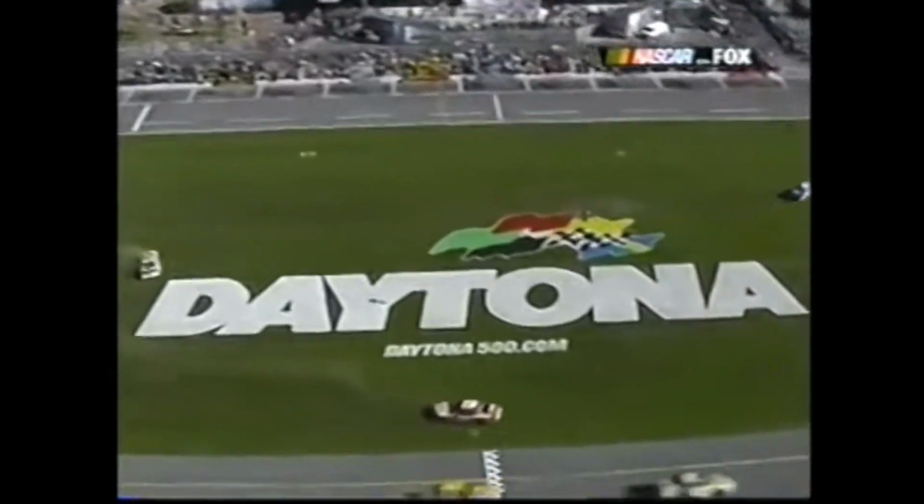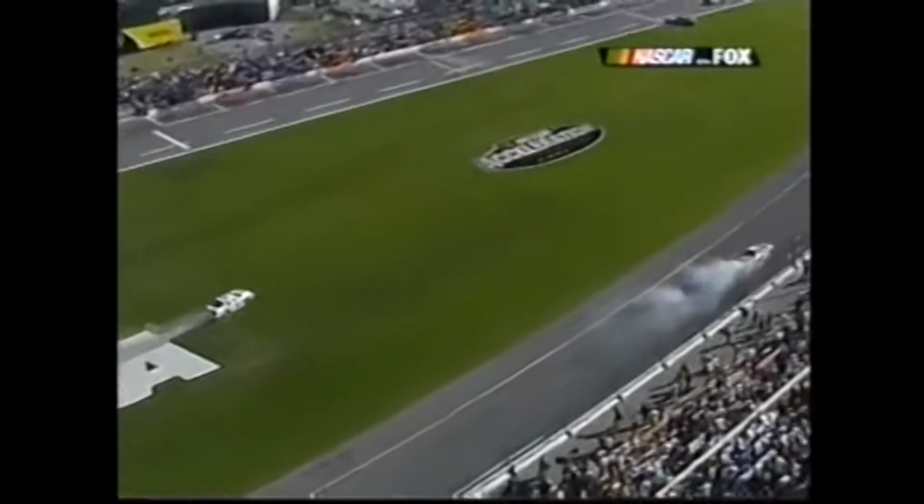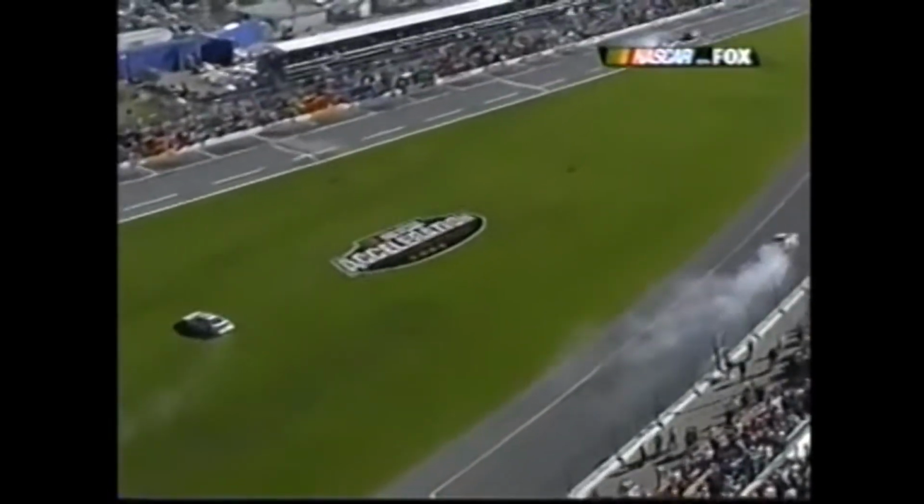Checkered flag has waved for Tony Stewart. He and Kevin Harvick drafted together to the front to win.